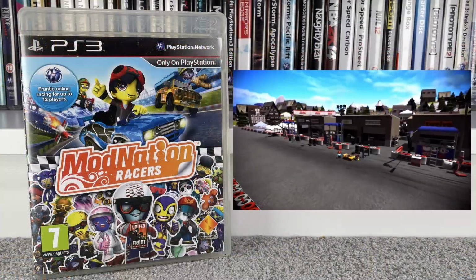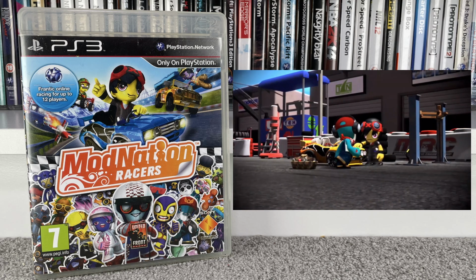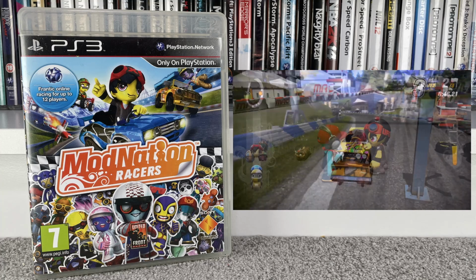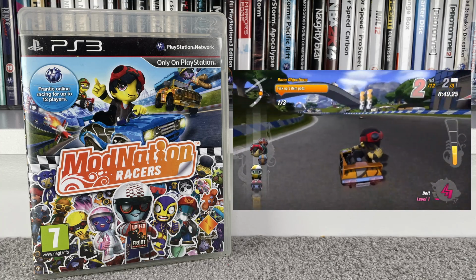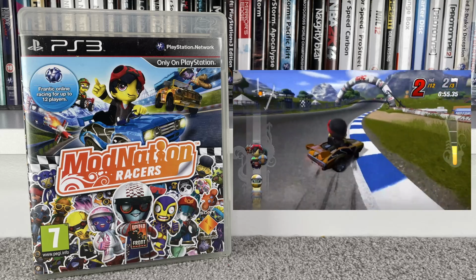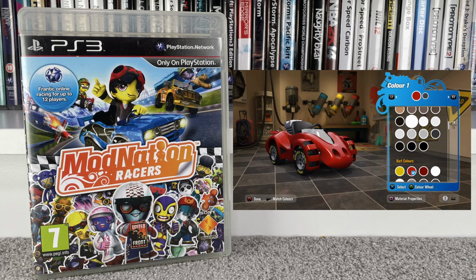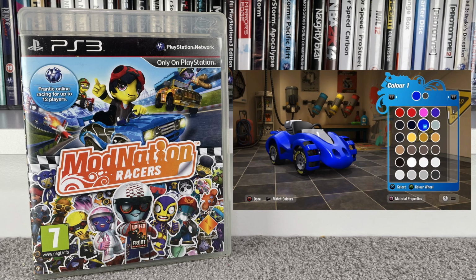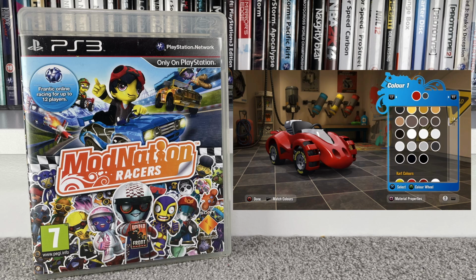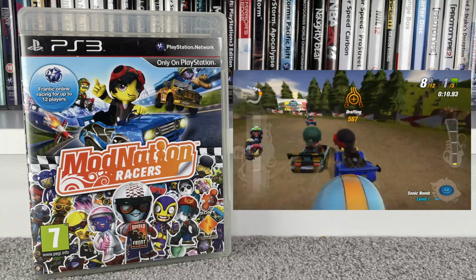And then the other one that I got was Mod Nation Racers, and I have to say this was a great game. Really enjoyed this. It really gave you the feeling of Mario Kart. What I thought was unique about this one was the ability to make your own custom karts. So you could customize them and style them up as you wanted. And I actually think this probably came before the customization option in the Mario Kart series. But yeah, really enjoyed this one. Definitely one that I will be popping into the PS3 when I want something casual to play.